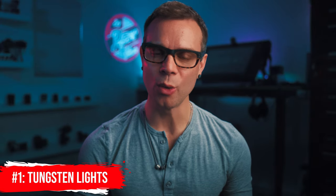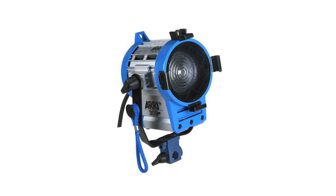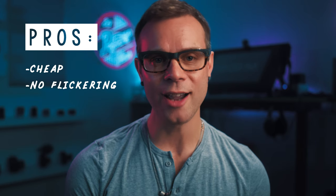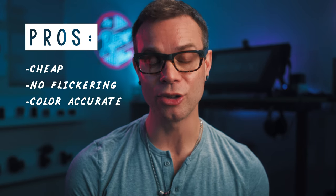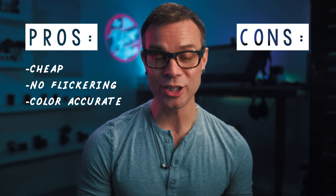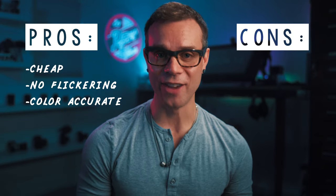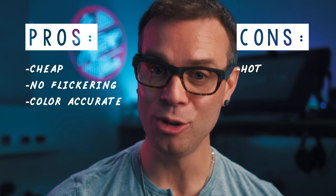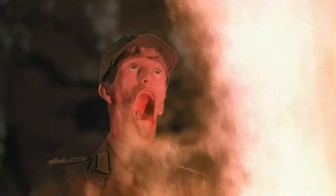These are the same lights we grew up with before LEDs and the same type of lights Hollywood has used for the majority of its history. Also known as incandescent, tungsten lights' pros are that they're cheap. They don't flicker at high frame rates, and their color temperature, also known as Kelvin, is very accurate. But more on that later. The downside to tungsten lights are that they get very hot, and will make the set you're on very hot, and your actors and film crew very hot.